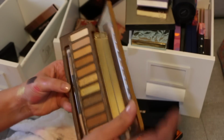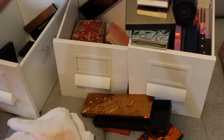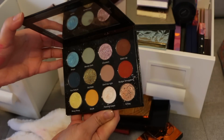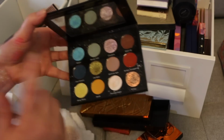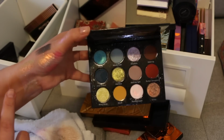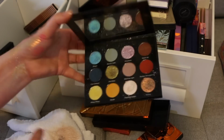Naked Honey, Naked Honey. I'm going to pan Naked Honey, that's what I'm going to do. Ooh, GLAMINATRIX You Beauty. Some nice shades in here. That one is absolutely insane. That one is insane. Look at that. Move over Pat McGrath. That's Pat McGrath and that's GLAMINATRIX. What?